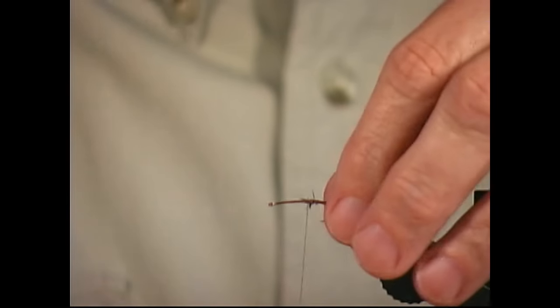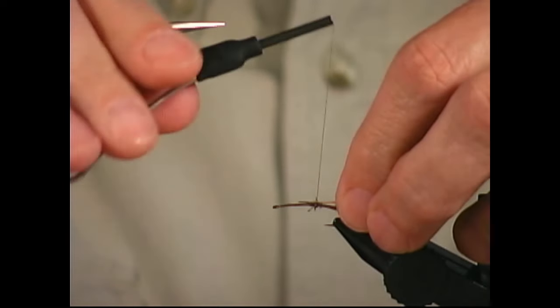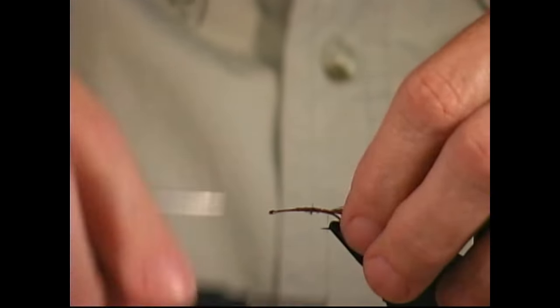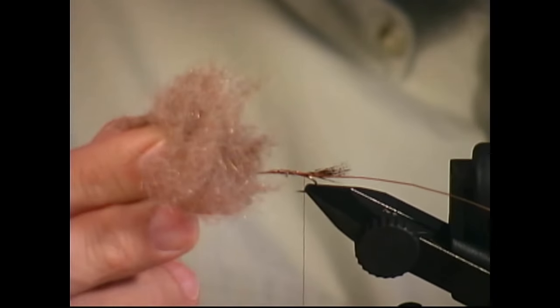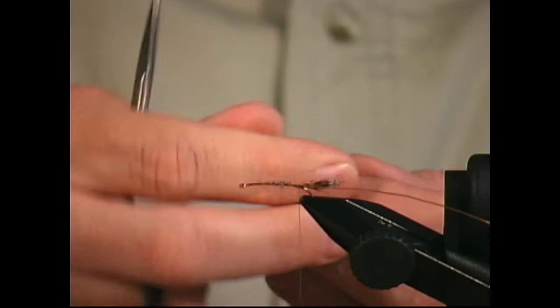The next material I put on the hook will be the rib, and in this case I'm going to use a copper wire. I'll make sure that's tied down securely on the far side of the hook. And now I'm going to start with a blend of hare's mask and Antron, and you can see that sparkle right there of the Antron. I'm going to dub on a thin abdomen.